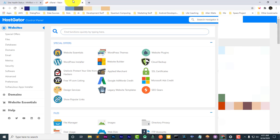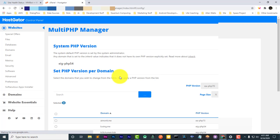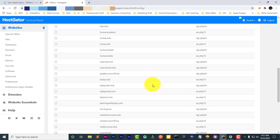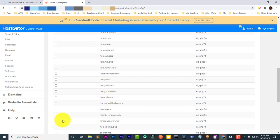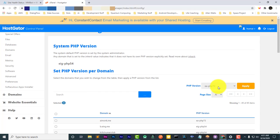So if we go inside of our cPanel, and then I'm just going to type PHP inside the search. The multi-PHP manager is where I'll go ahead and load all, find the directory, and then change this from 7.0 to 7.4.